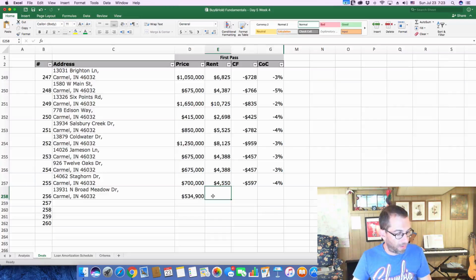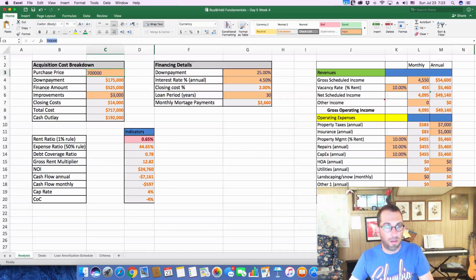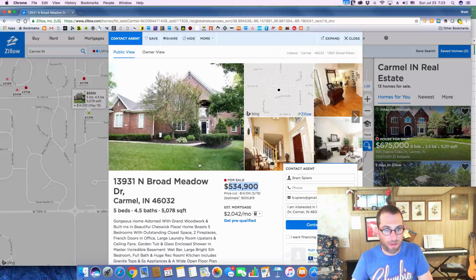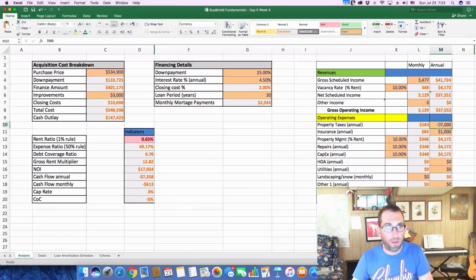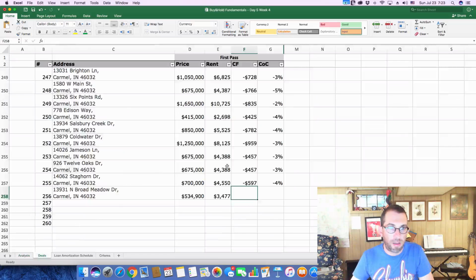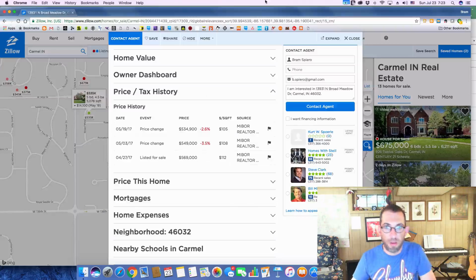Let's see what that gets us. That's 3,477. And that gives us what? I'm going to guess negative 3 or 4% cash on cash. And let's find out what the taxes are like. And we don't, so we're going to assume 1%, which is, there we go. Minus 476. 476 minus 4%.